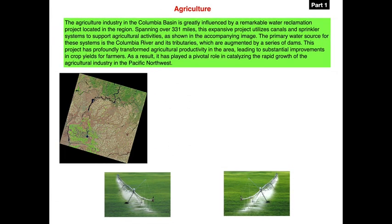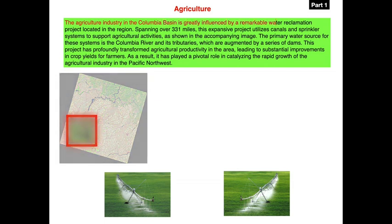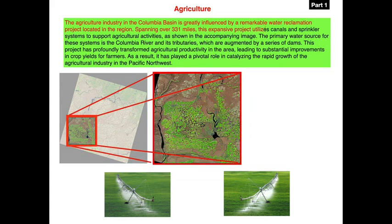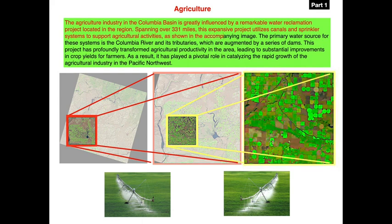Agriculture. The agriculture industry in the Columbia Basin is greatly influenced by a remarkable water reclamation project located in the region. Spanning over 331 miles, this expansive project utilizes canals and sprinkler systems to support agricultural activities, as shown in the accompanying image.